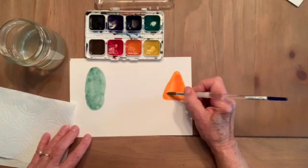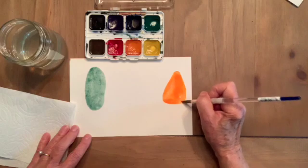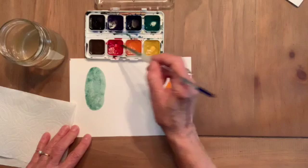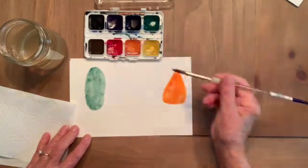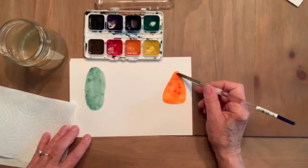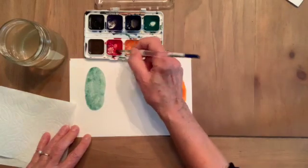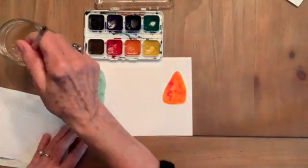Now, if I wanted to, I could add another color on top of that after I clean my brush off. I could add a little tinge of red just to make it look more interesting. I've seen trees that look like this time of year for sure. Just remember to wash your brush off each time you change to a new color.